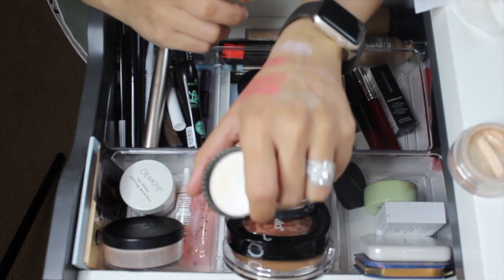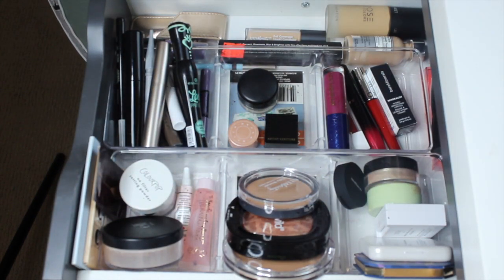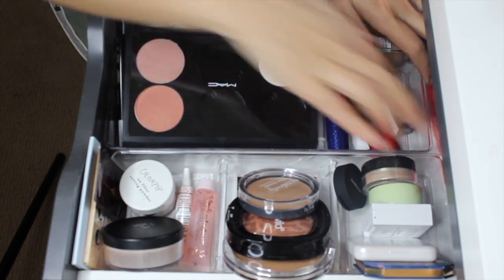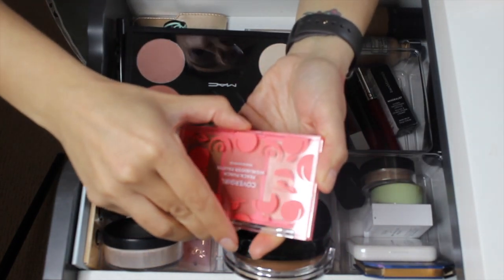Really pretty. I'm excited to use this guy too. So there's that. And then the blush, and let's do the palette real quick. Oh, I forgot to do these swatches. Swatch those, and then let's swatch this palette. Okay, so the CoverGirl Peach Punch Highlighter Palette.